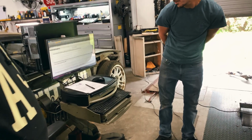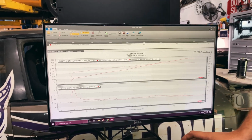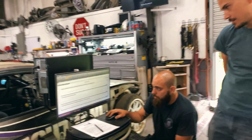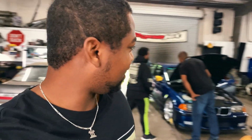So right now we're at 428 and roughly 350. Oh wow. Okay. 19.7 pounds, so almost 20 pounds. 428 horsepower, torque 328, I think.